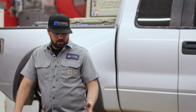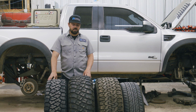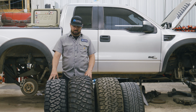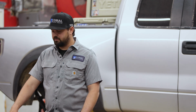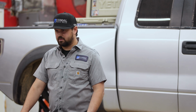So those are just a few more differences in tires, a few more things to consider in your tire selection. It's really going to depend on the vehicle and your use case, but as you can see, there's a wide variety. There's something for everybody when it comes to tire choice. It may take you a few tries to figure out what works best for you and your vehicle, but there is something out there for it.